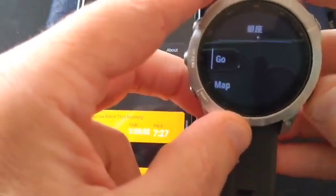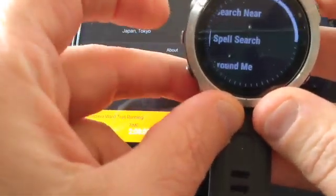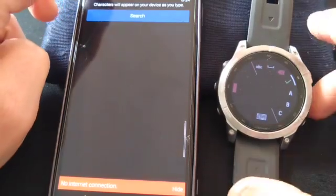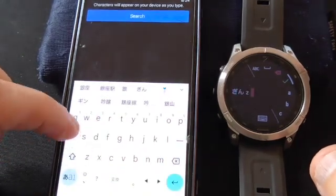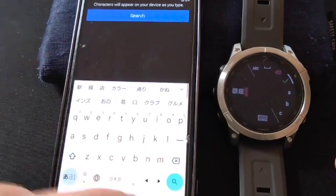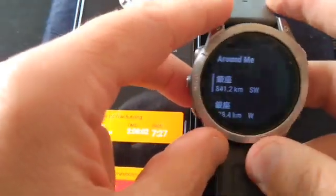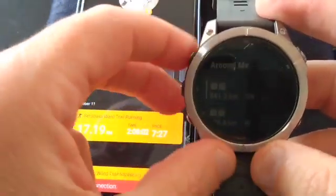Let's go back there. Oops. We had a small issue here. Okay, let's go back to Ginza. So I assume this is Ginza. Let's play stupid. Search. Around me. Okay. I'm currently in Komazawa, and they find Ginza in Japanese.